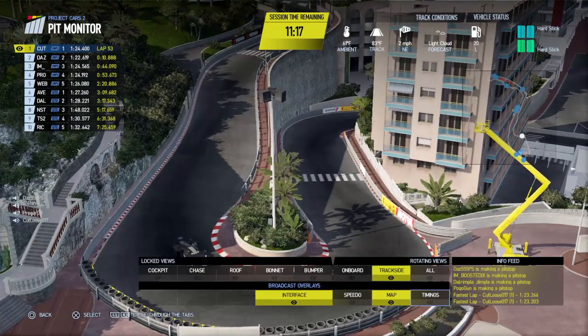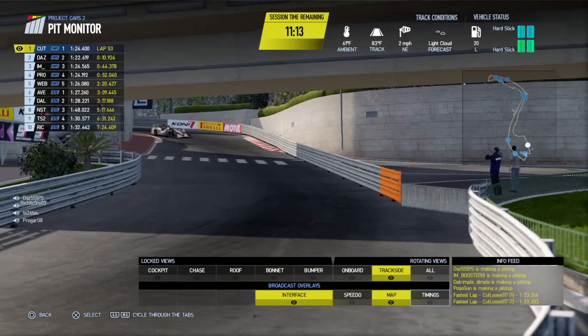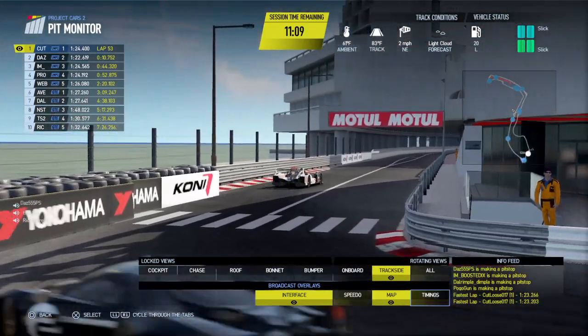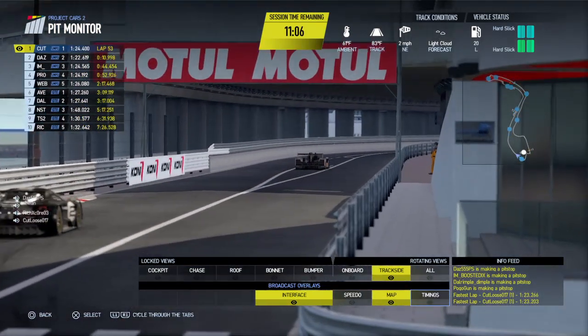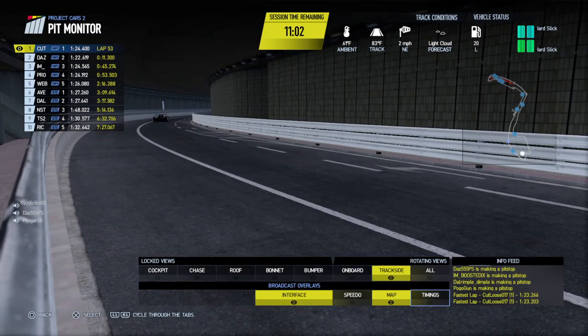Veteran driver just grinding away. Would like to catch for the win, but even if he can't, he's going to wind up with a terrific points day if he can stay where he is. Very respectable driver on the track. Oh yeah, Daz is. A lot of good things I've got to say about him.